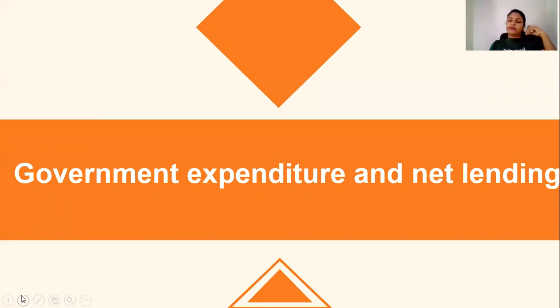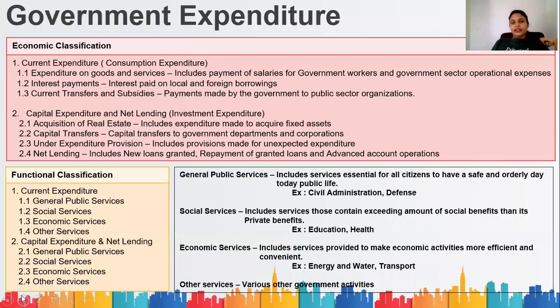Then that is about government revenue, and now government expenditure and net lending. So here there's a bit of a theory part which we will learn. Okay, that's all. This government expenditure you can classify based on two bases. You have the economic classification and functional classification, and you will need to know economic classification better than the functional classification. Okay, so in economic classification, we classify government expenditure as current expenditure or recurrent expenditure, which is consumption expenditure, and you have capital expenditure and net lending, which you call the investment expenditure.